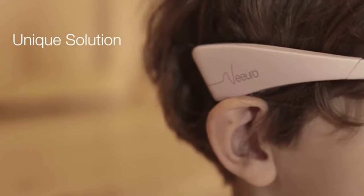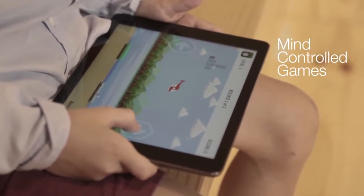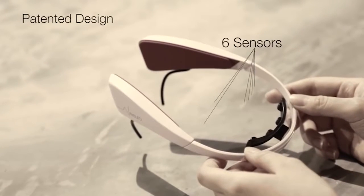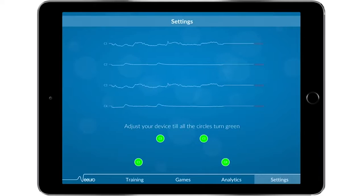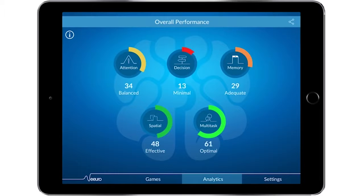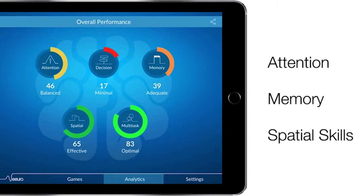We created a unique solution that is a combination of an application and a hardware sensor that measures your brain waves. Its patented design comes with 6 sensors to ensure high accuracy in capturing your brain waves. Understanding your brain waves while you're playing the games is the key to ensuring your mind is stimulated. Recognize the areas that you need a boost in, such as attention, memory, or spatial skills.